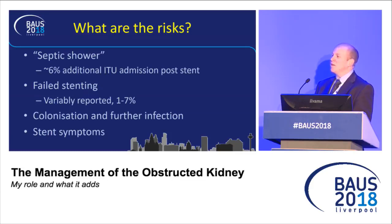drain some infected urine out as much as you can, not only to send specimens to microbiology for prompt assessment of what bugs we're dealing with, but also to decompress the system and take the pressure out of it. And then it also allows you to have space for a gentle retrograde, perhaps to make sure you're in the right place before you put an adequately lengthed stent in.